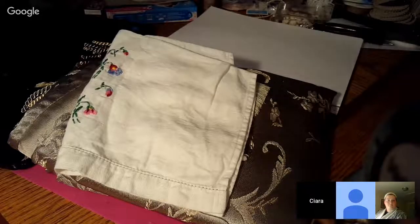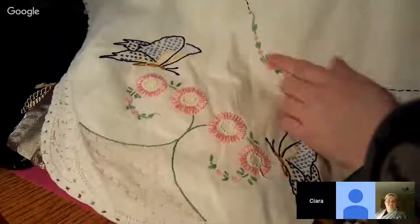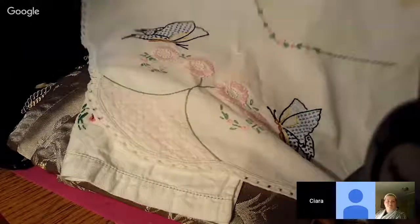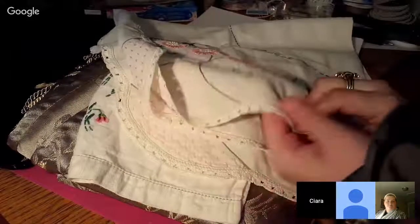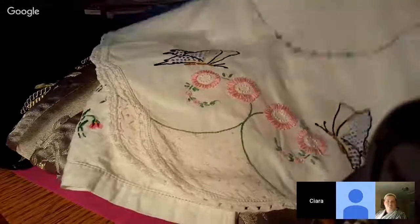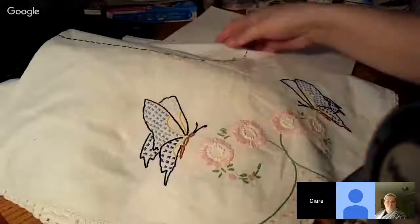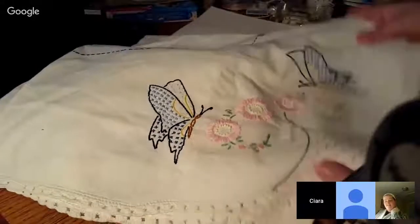And then there's this pretty, this is actually a square tablecloth. Each corner has this pattern on it, and then it has these pretty little flowers. So you can see every corner has that. And it's a big, huge piece with the butterflies, and then the crochet edging, just really sweet little pieces. And there is some discoloration somewhere on here. I don't know where, but it's that big, it can be cut up and used in a million different ways, which is nice.